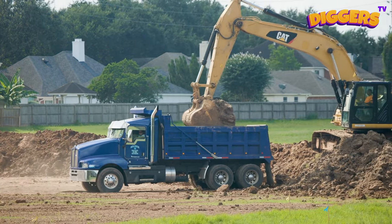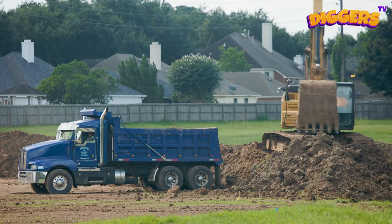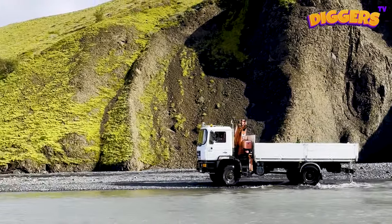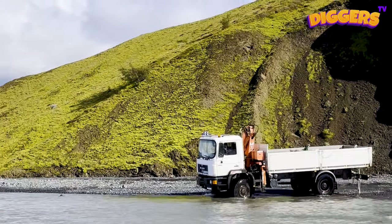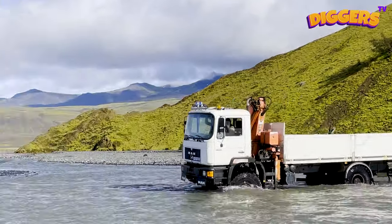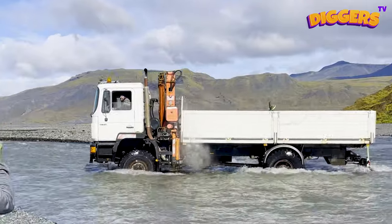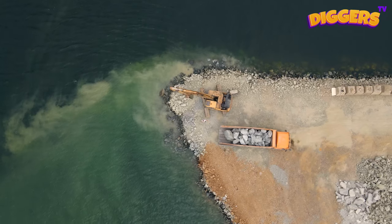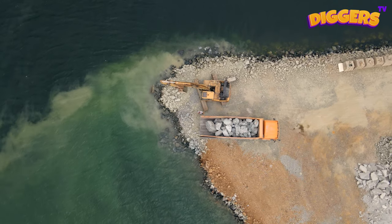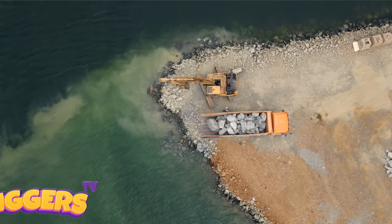This excavator has a big bucket. With this bucket, it can grab and scoop loads of dirt, sand, and even rocks out of the ground. Check out this awesome truck. Fantastic! Wow, that's a big truck. Oh my, look how many rocks this truck can carry. Bobby the digger is around.